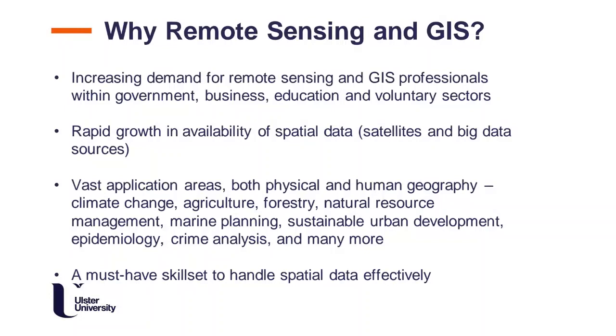So there is huge potential for application of remote sensing and GIS in many areas, including both physical geography and human geography. It is a must-have skill set these days, as many organizations are looking into exploring remote sensing data and GIS.